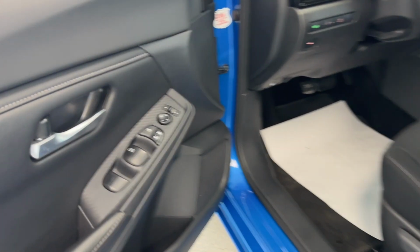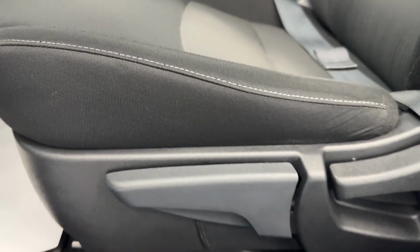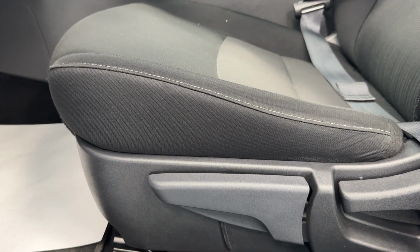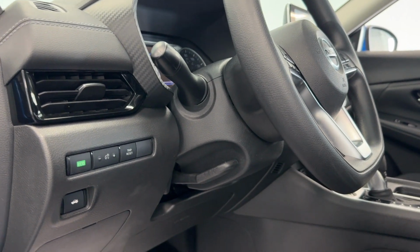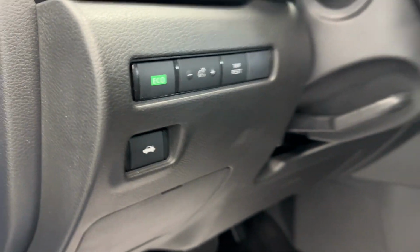This car does have powered mirrors, powered windows, and powered door locks, and as for the driver's seat, you do have 6-way manual seating adjustments, meaning you could move the seat forwards, backwards, up, down, and then tilting the seat forward and back. You also have a tilting steering wheel, meaning you can move it up and down to fit you as you like. And to the left of that steering wheel, just your dashboard backlight controls.